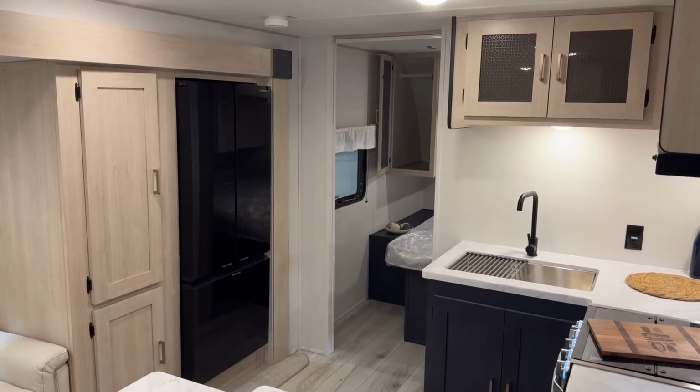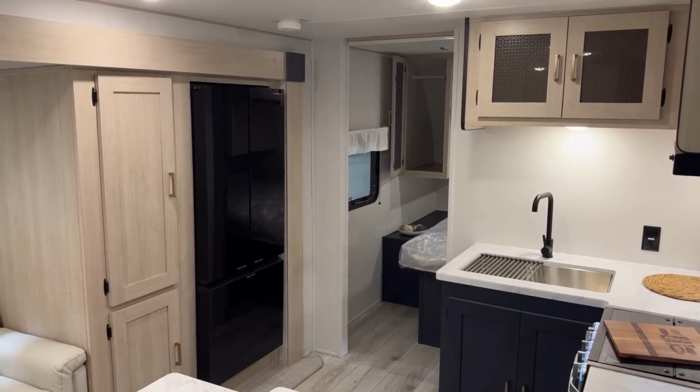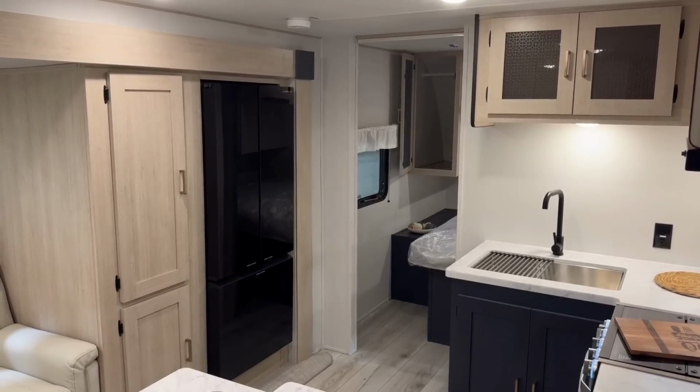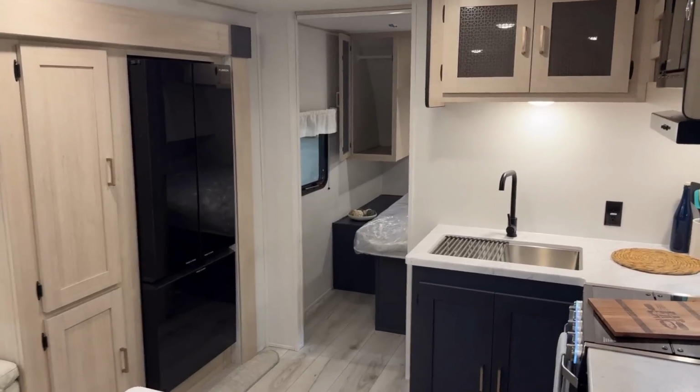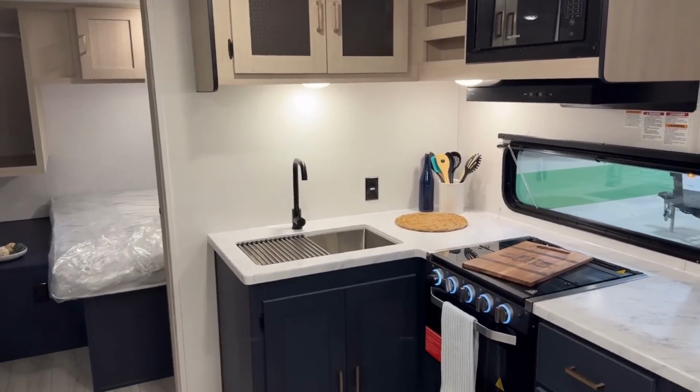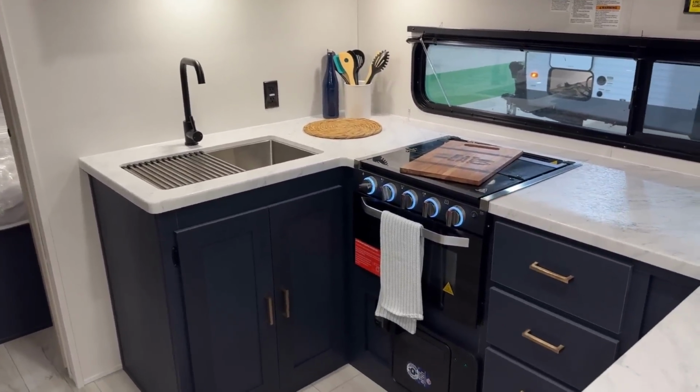By the way, wait a minute. I was about to close the slide for road mode, and I haven't shown you all the kitchen storage. Oops! Okay, well, I'm glad we remember that now. Where do we want to begin?